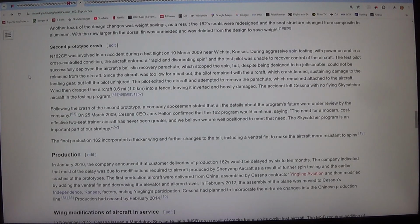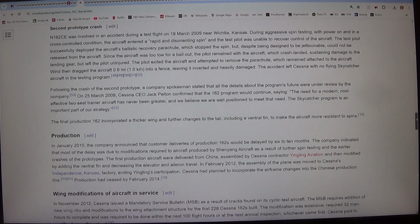Second prototype crash. N162CE was involved in an accident during a test flight on the 19th of March, 2009 near Wichita, Kansas. During aggressive spin testing, with power on and in a cross-controlled condition, the aircraft entered a rapid and disorienting spin and the test pilot was unable to recover control of the aircraft. The test pilot successfully deployed the aircraft's ballistic recovery parachute, which stopped the spin, but, despite being designed to be jettisonable, could not be released from the aircraft.